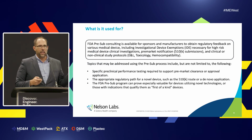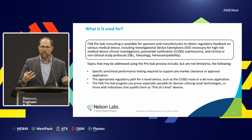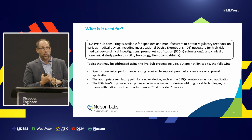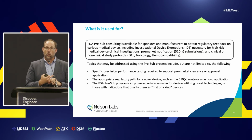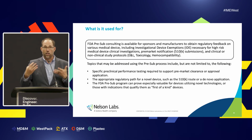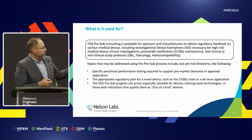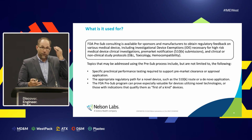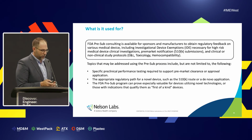It can be used for lots of things. It's anything you want to get feedback from the FDA on. What we use it for is mostly protocol development, especially for chemistry, when you're trying to understand exactly what the FDA wants. Or if you're looking to justify out of testing and you think you have a good rationale, it's a good way to communicate with the FDA about that rationale to get feedback. We also use a Pre-Sub for toxicology and blood work that may be different, like getting out of a dog thrombo test, for example.